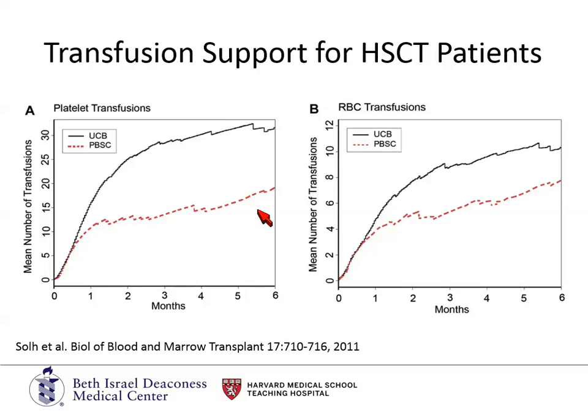And this data that's presented is just from the bone marrow transplant patients and patients diagnosed with acute leukemia. So they sorted that out, and it represents about 80 patients within that cohort of patients. And what you can see is that there is a lot of transfusion activity, platelet transfusions in the panel on the left of the slide. And that there was significant variability between patients who received stem cell transplant sourced from peripheral blood stem cells as compared to umbilical cord. And this is over a 6-month period.